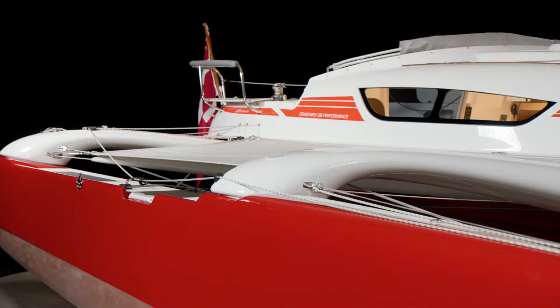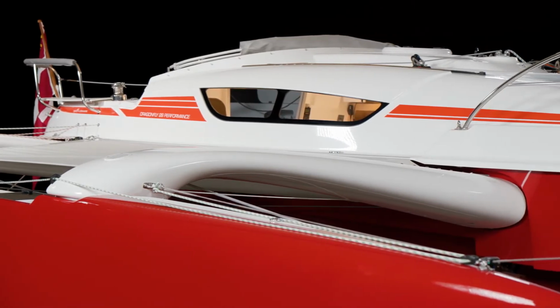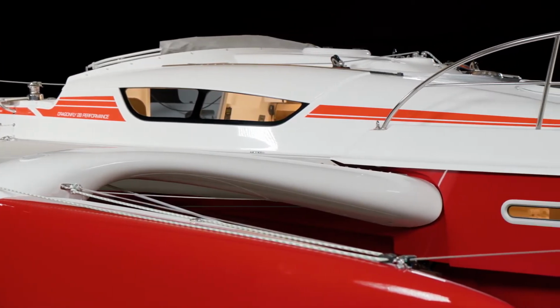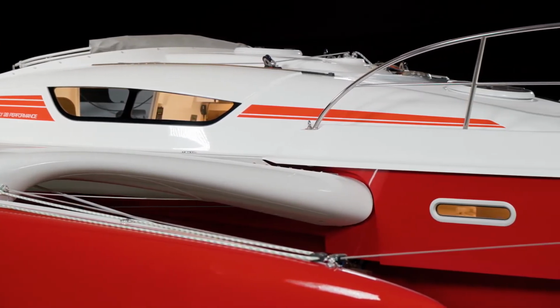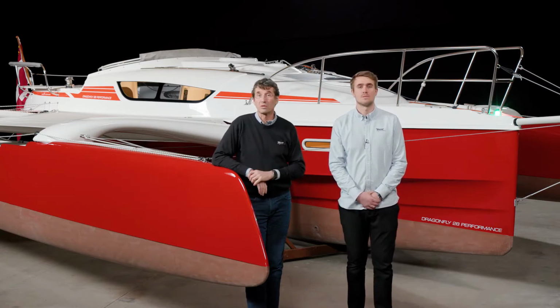The Dragonfly 28 is not just a day sailor. You can actually go offshore, short distance, long distance, even just afternoon trips. The boat is easy to set up for sailing. We have many clients who have sailed from Denmark up to the top of the Baltic, to the top of Norway, down to the Mediterranean, even to Lanzarote. So actually the limitation is just the skipper.